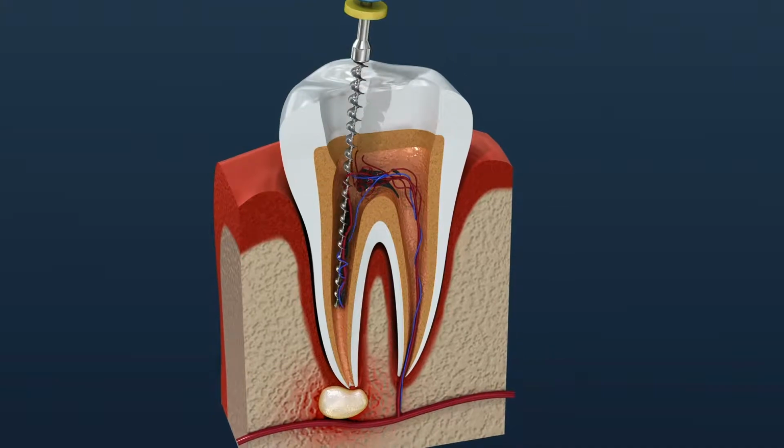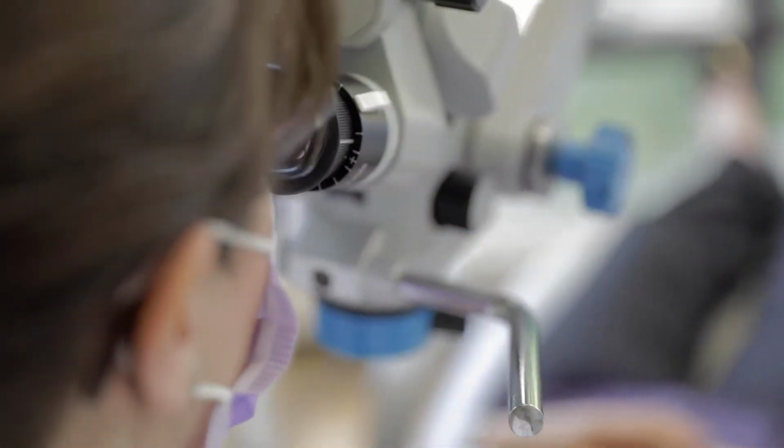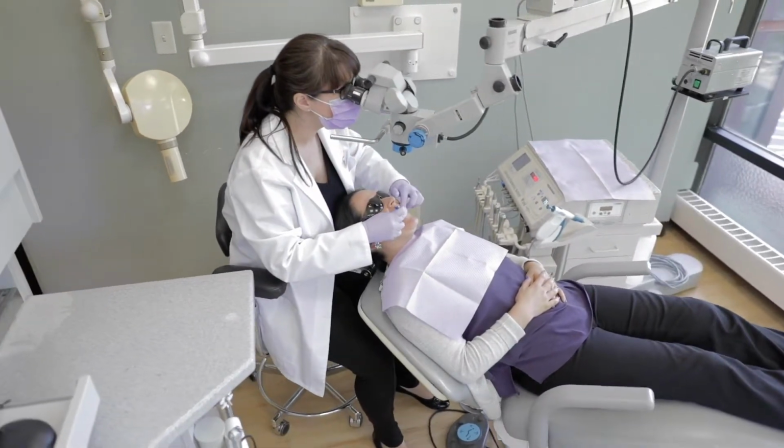A root canal is the removal of a tooth's nerve in order to treat or prevent an infection and thereby preserve the tooth. I perform my root canal procedures using a microscope. These advancements have allowed root canal treatments to be more accurate, efficient, and give us a higher degree of success.